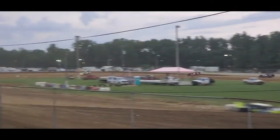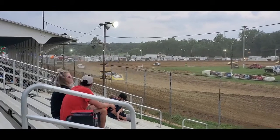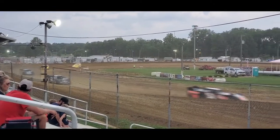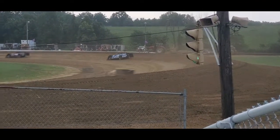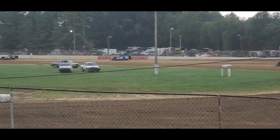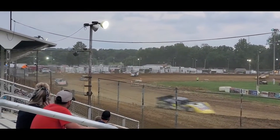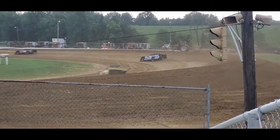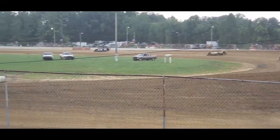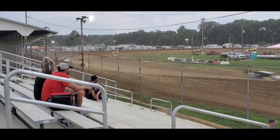Go, Tyler Kane, your leader in heat race number 1. And behind him is Jesse Tunney in the 57. And behind him, the B48 of Zach Blackwood. We got the 3Z of Zach Burton running in 4th. 42 Patrick Shoemaker running in 5th.